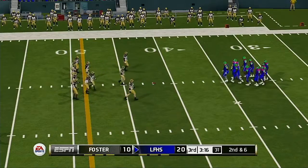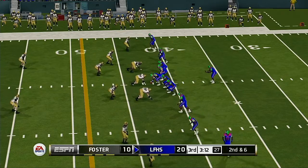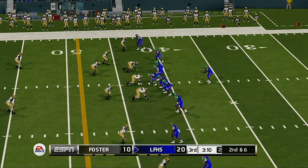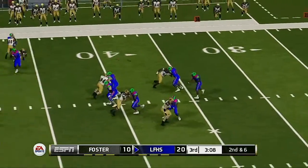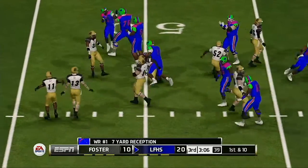I got you, boy. I got you, boy. 52. The quarterback in the gun. Empty backfield. 5 wide receivers in the formation. They make the stop at about the 49.